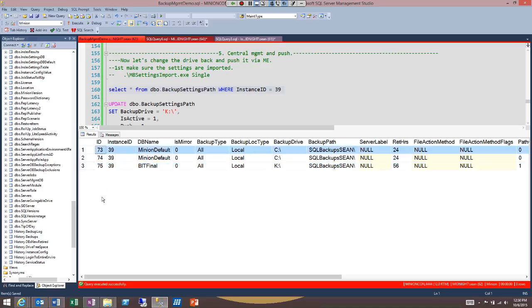You see here, I just run MB settings import, and I can run it against all my boxes or my gold boxes, or just a single box if I want to. But the point is you can run it against any number of servers you want to. And this is, again, if you have Minion backup running all over your environment and you want to import those settings in, right? Okay, but you can see I already have this right there.